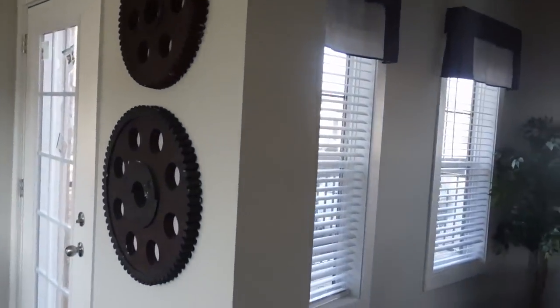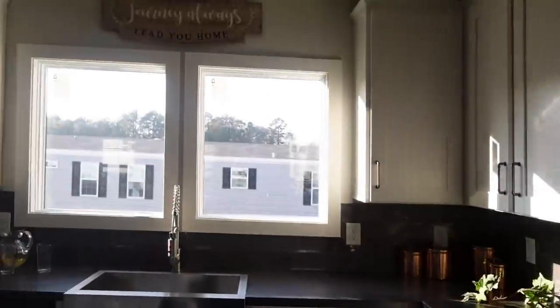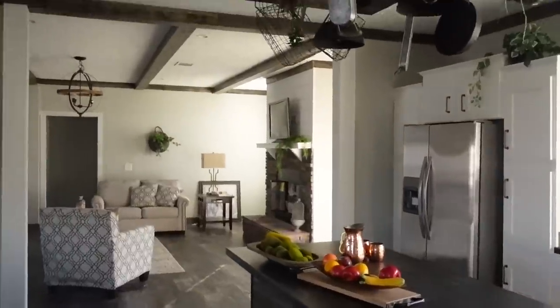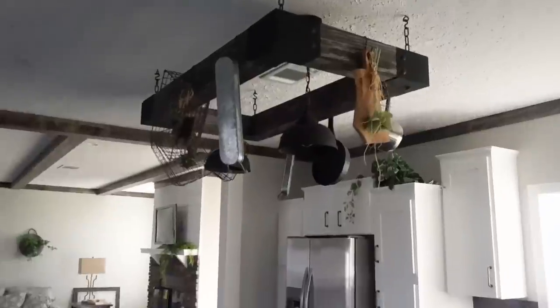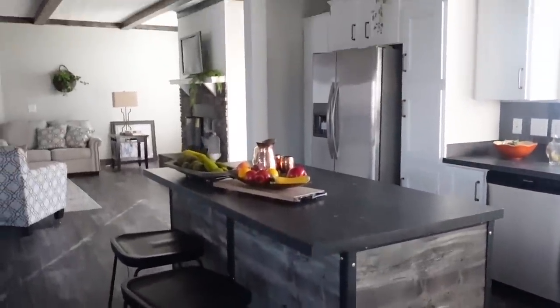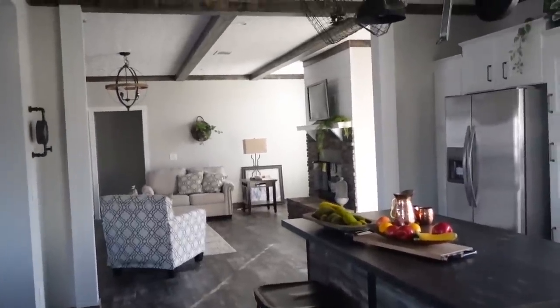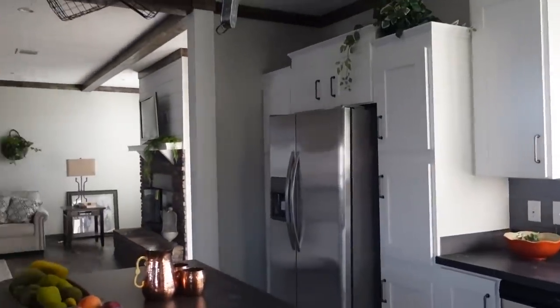Farmhouse may not be your thing. Can you imagine this house without the farmhouse touches? Because you really could make it modern, contemporary, whatever you like. You don't have to have the beams in the ceiling. You don't have to have the pot rack in the ceiling. You don't have to have the woodwork on the island. You can order this house however you like it. If you like the bones of this house, it could be whatever you want it to be. This is a beautiful home.